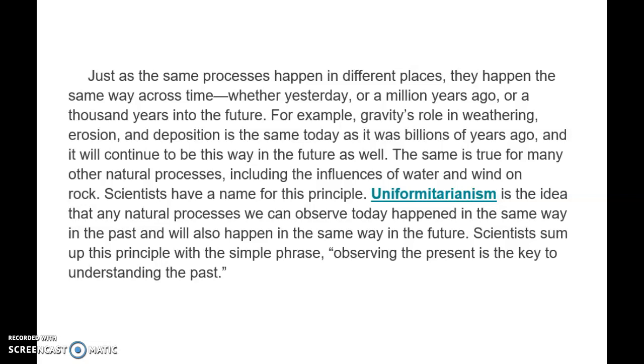For example, gravity's role in weathering, erosion, and deposition is the same today as it was billions of years ago, and it will continue to be this way in the future as well. The same is true for many other natural processes, including the influences of water and wind on rock. Scientists have a name for this principle.